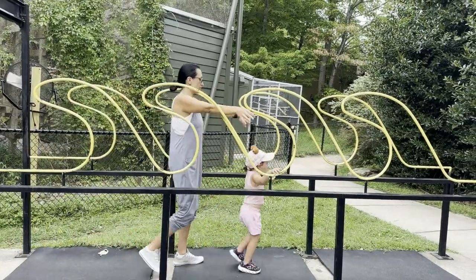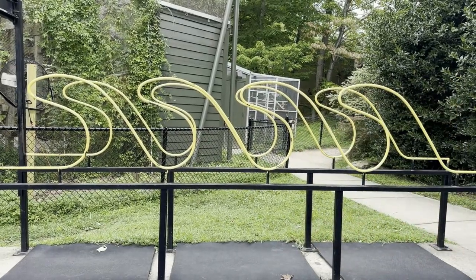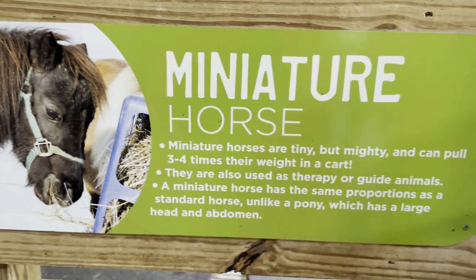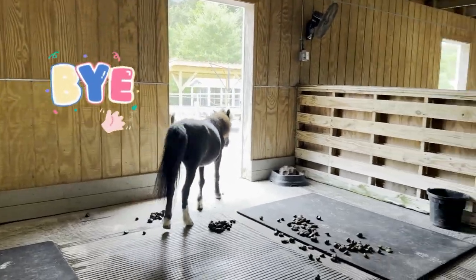Saying bye to the monkeys, my cousins. Miniature horse. Miniature horses. Bye, miniature horse.